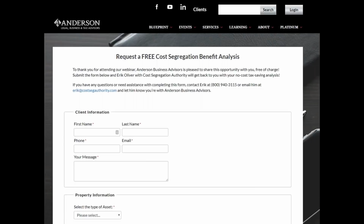What is step up? George, step up is, so somebody was writing in questions that I was answering about a step up in basis. If you do a cost seg study, you own it until you die. Your property's basis, what you can start depreciating, steps up to the fair market value on the date of death. So you get to write it off all over again, or not you, but whoever you leave it to.